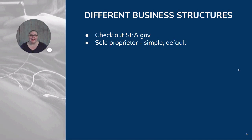Here are some basics about the different forms a business can take, and all of this information comes from SBA.gov. So the most basic form of a business is a sole proprietor.